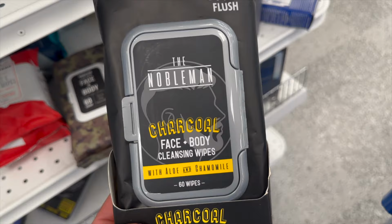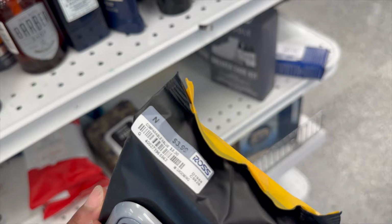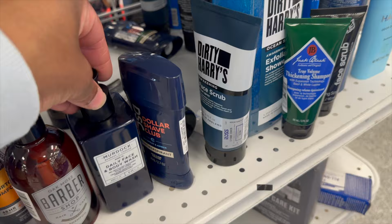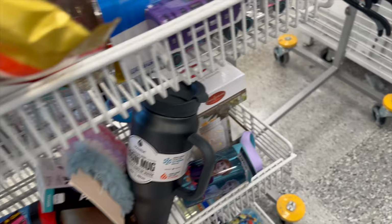Charcoal face and body wipes. Ooh. And this is Kingston for men face and body. How much is this? $3.99. Okay. Face and body wash. No. Coconut and argan oil. 5 o'clock. No. This is a basin bug.